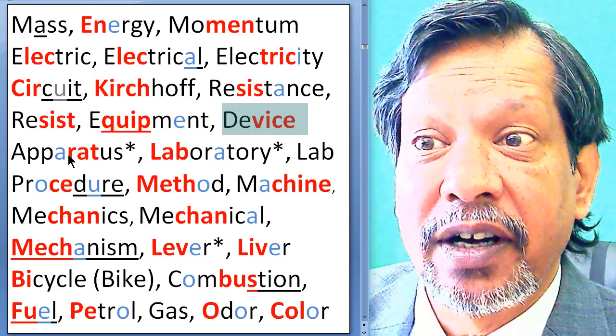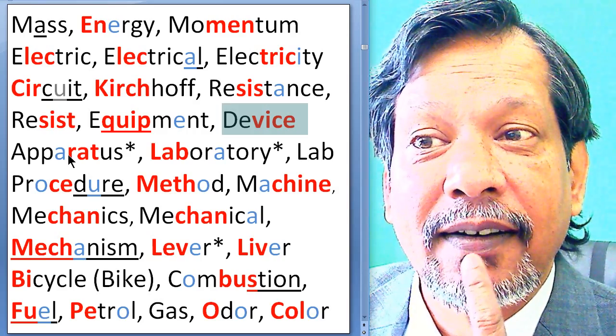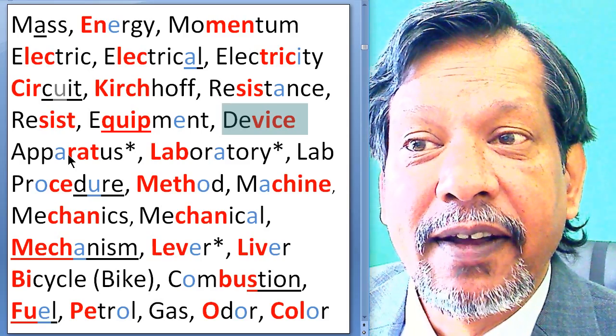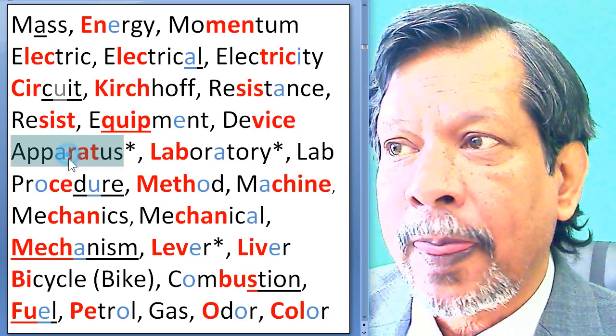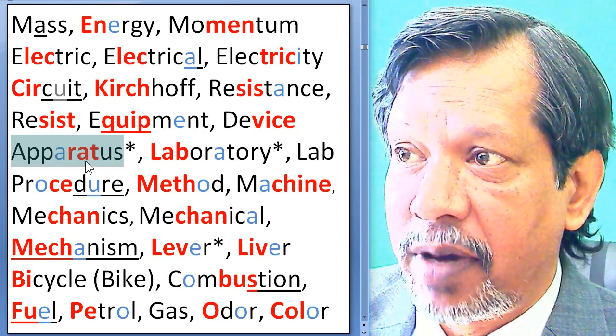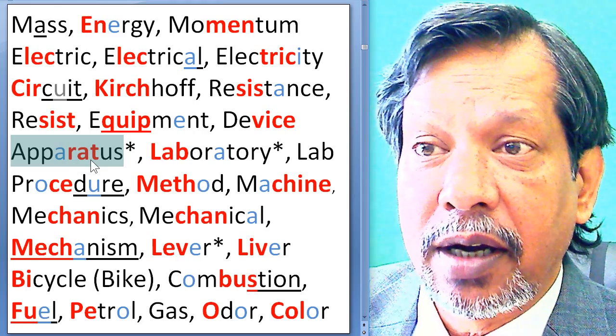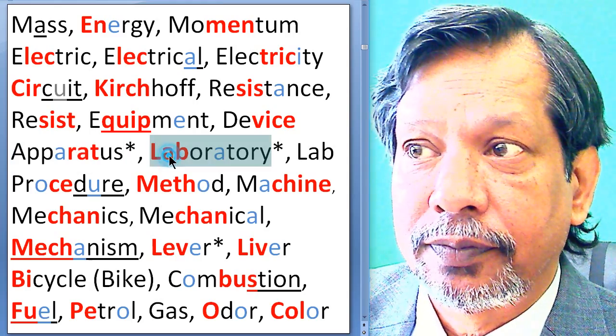Device. The V is louder. Remember? Upper teeth must bite the lower lip. V. Device. This one, apparatus. British pronunciation is different from American. British is apparatus. American is apparatus.